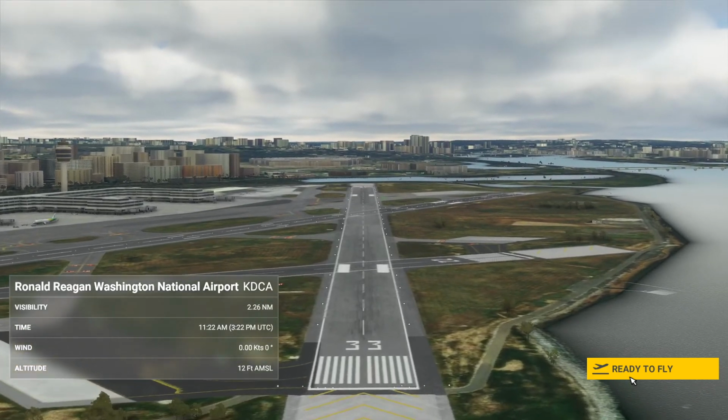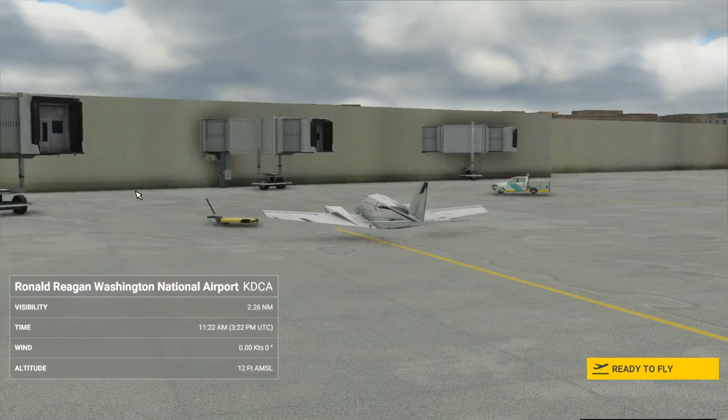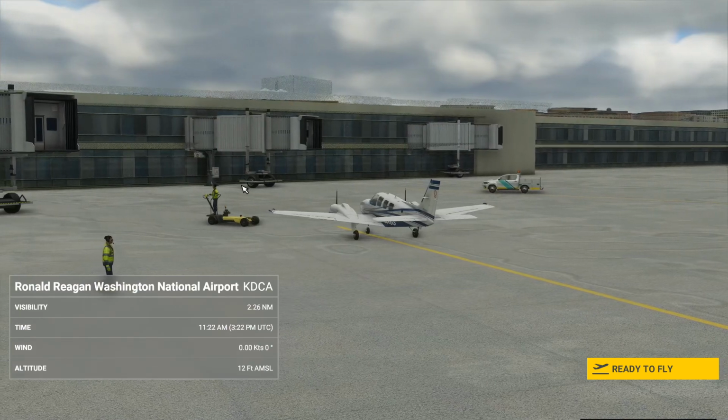But real quick, see, it's just right off the river. There's your bridge, DC. I mean, that's Arlington. So, I mean, you're just right in the heart of everything.